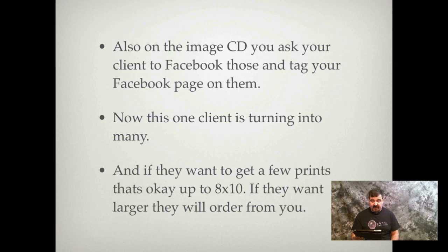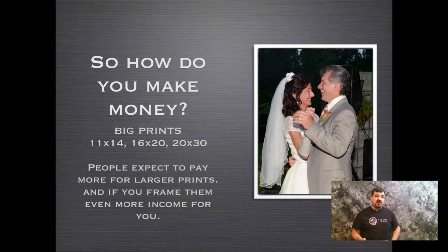And if they want to get a few prints, it's going to be okay because on that disc they can print 8x10. So how are you going to make your money? As I said earlier, you're going to make it on the big prints. 11x14s, 16x20s, 20x30s, bigger than that if you wish.